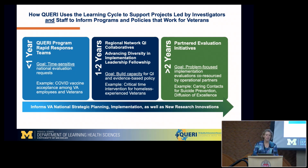And she was able to craft communication based on the findings of what she was hearing from people across the United States in terms of hesitancy or other issues. In addition, I mentioned the Advancing Diversity and Implementation Leadership Fellowship programs, as well as our Regional Network Quality Improvement Initiatives. One example was led by Sonia Gabrielian at the Greater Los Angeles VA, where she implemented, using a Type 3 design, a critical time intervention for homeless-experienced veterans, looking at ways in which facilitation and other implementation strategies helped frontline providers implement it.